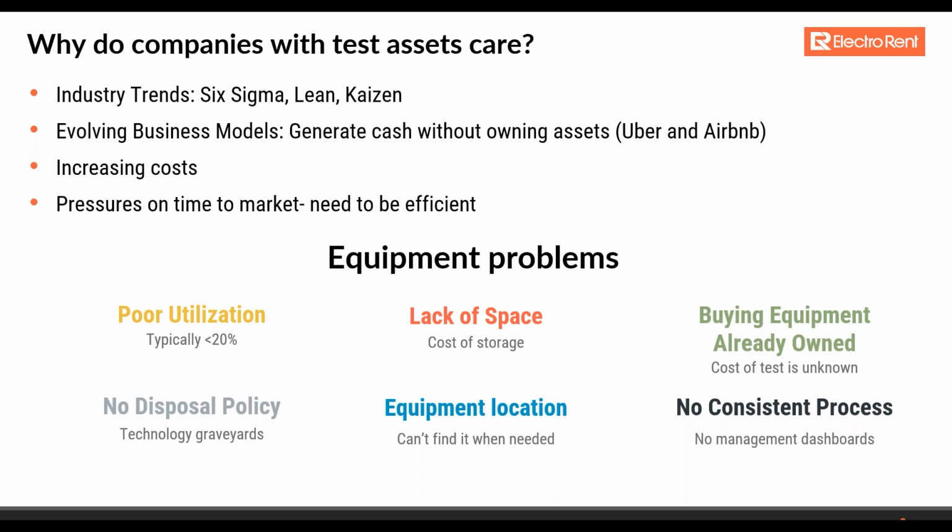And as I'm sure everybody attending this webinar is aware, costs are increasing in day-to-day life, but also specifically in the test and measurement industry. You've probably seen that an oscilloscope that costs a certain amount last year costs a lot more this year. And finally, this all continues to happen with increasing pressure to be faster and timely to the marketplace. Those are macro trends in the industry that are causing more scrutiny on test expenses. There are also individual equipment problems, and these challenges get more difficult to address every year because they compound on one another, right?